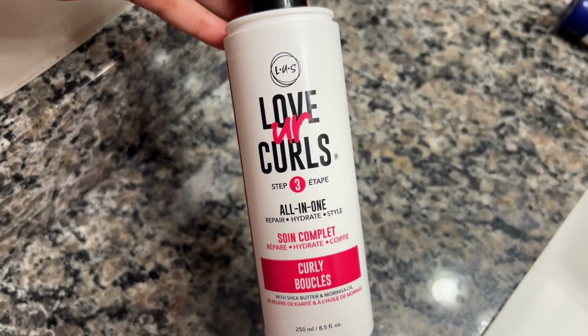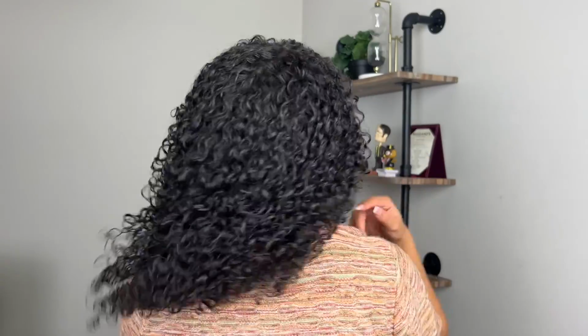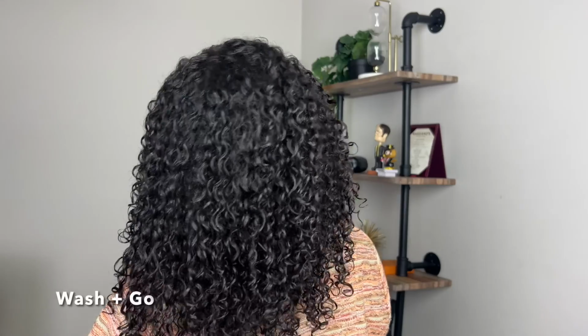And I also love their curly all-in-one styler. That's how I originally found out about Love Your Curls. It was like my second or third video that I posted on here ever, so I knew I could trust them. I love everything that they do. It seems like they're really into simple ingredients and simple routines, because they have an all-in-one styler that is a leave-in conditioner, a curl cream, and a gel all mixed in one. It's just the best. So yeah, that's how I officially found out about them.